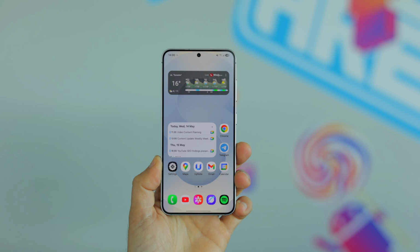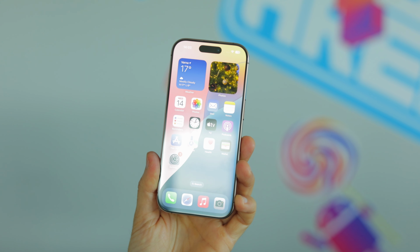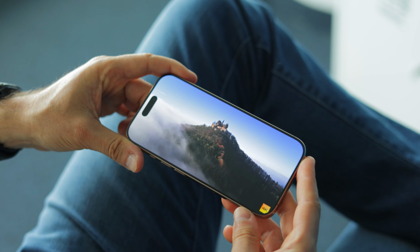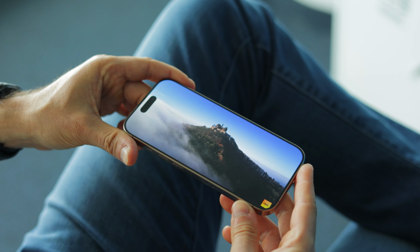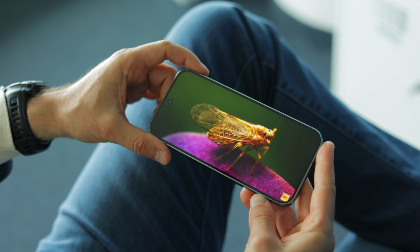I've used all of them for a while, and after running battery tests and capturing lots of photos and videos on all three, let's see which is the best one. Starting with the display, you have a 6.2-inch screen on the Galaxy and a 6.3-inch screen on both the iPhone and the Pixel. This is a very small difference, but it is there. All of these phones have OLED screens with 120Hz refresh rate, no difference, but the Galaxy has 1080p resolution, while the iPhone and the Pixel are a bit sharper than that, so that's one slight advantage.